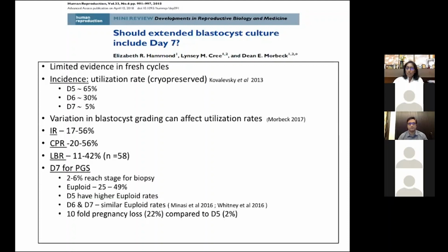So how do these embryos perform when the embryo biopsy is performed on them? Again, like we said earlier, 5% would reach a utilization rate. Between 2 to 6% of these embryos would reach a stage on day 7 where we could consider them for biopsy. On an average, 25 to 49% of these could still be euploid. So no doubt that day 5 embryos or day 5 blastocysts do have higher euploid rates, but some studies have even suggested, like the study by Whitney et al. in 2016, that the euploidy rate could be similar for day 6 and day 7 blastocysts.